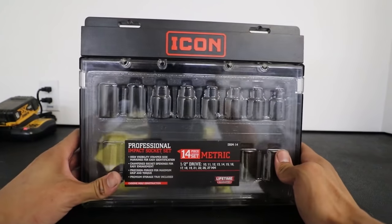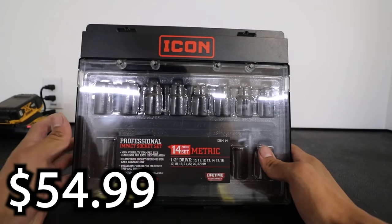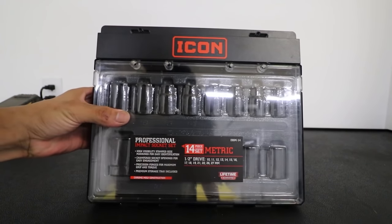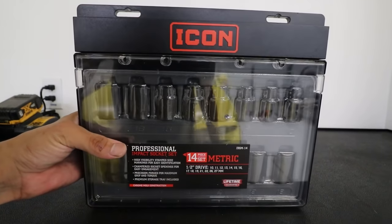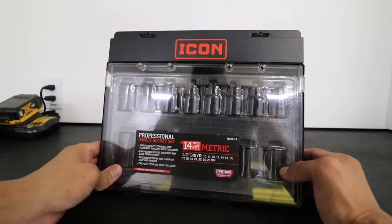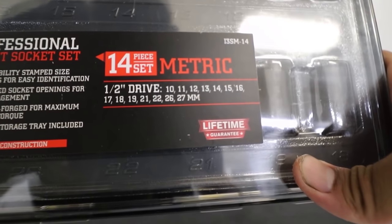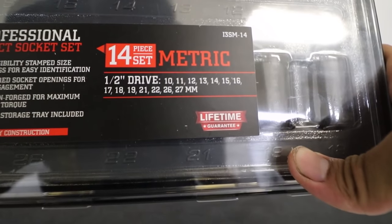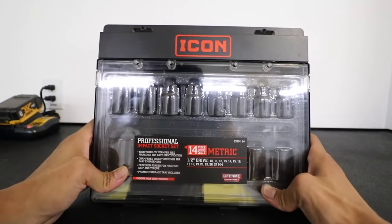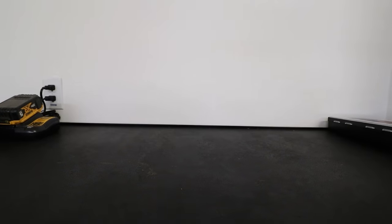All right, so first up, we got the Icon half-inch socket set. Metric, of course, ranging from size 10 through 27. Reason I got this was because I don't really have too many half-inch sockets at home. So, like I said, it's really annoying trying to just bring home the sockets you need. Figured I'd just get my own half-inch set to have at home. It does not have a couple sizes you can see, such as 20, 23, 24, and that's about it. Everything else is kind of full range. I wish it came with the 24 because that one actually is pretty handy, but for the most part, this will be good. Go ahead and set that down over here.